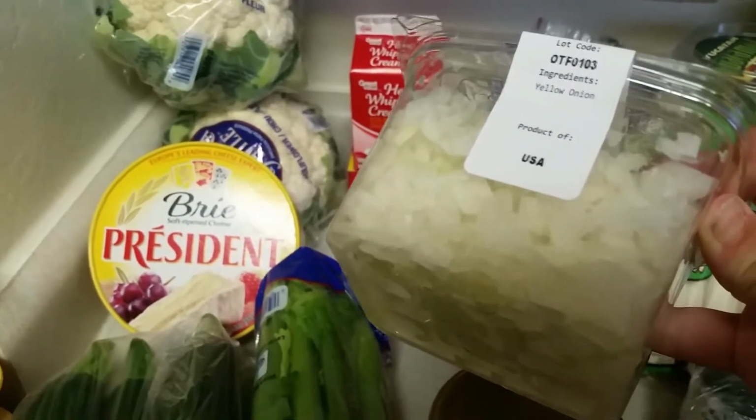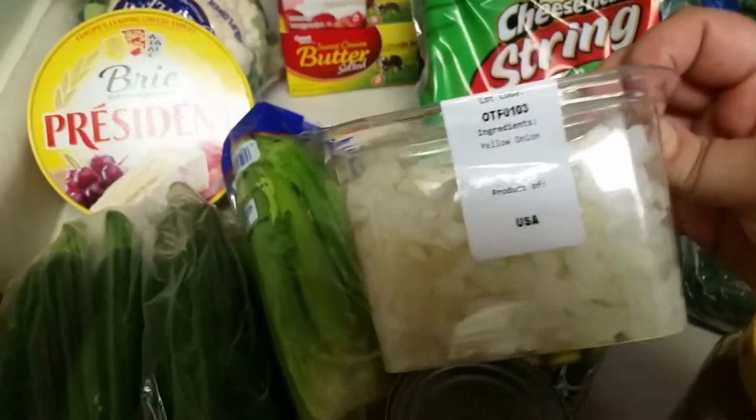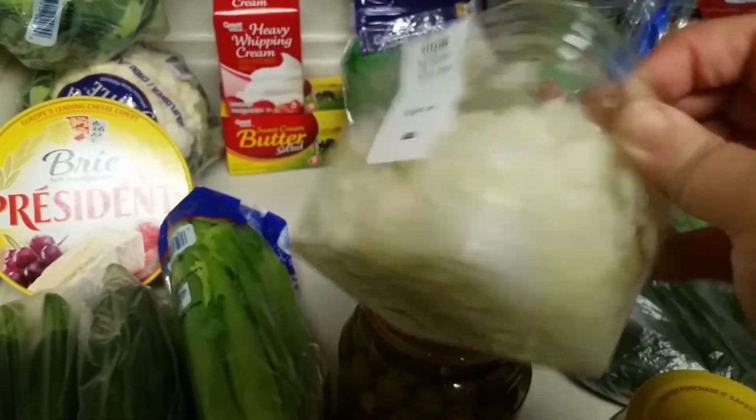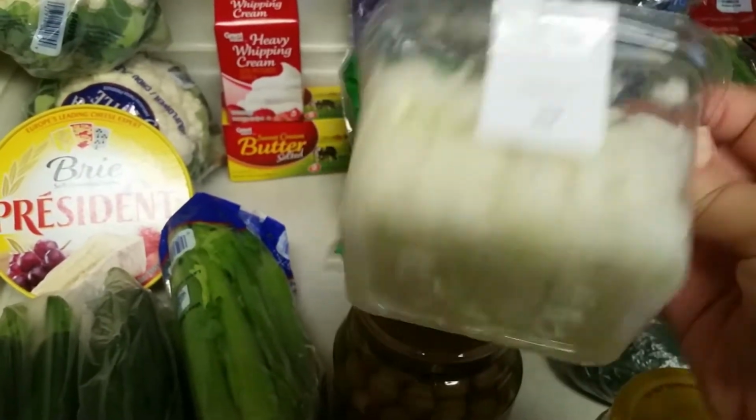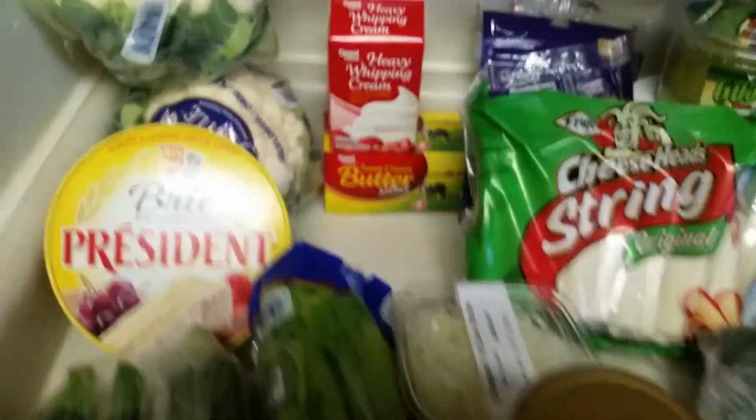They're about $2, and I find them really valuable because we don't use a ton of onions. So we might not even use this whole thing this week, but it's super handy, and it saves me a lot of time in the kitchen to not have to cut the onions myself.